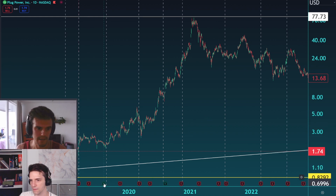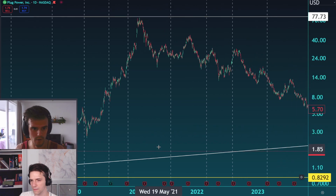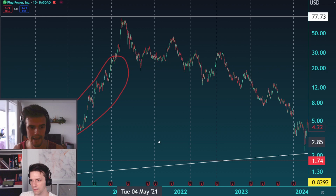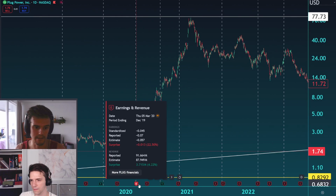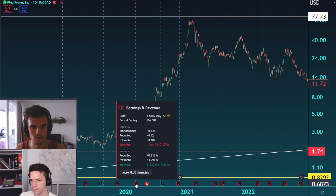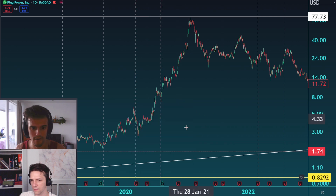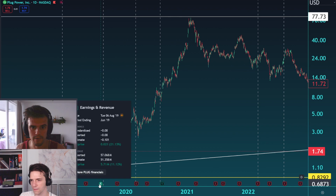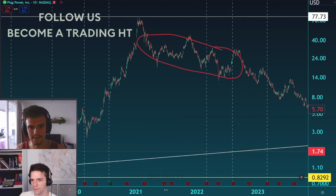But you can see sometimes the price went to the lower side after the earnings were released, and other times it skyrocketed. We can see these ones right here during 2020 and 2021. The price was going higher and higher, and the earnings weren't as good as expected, at least not all of them. And the opposite is also true during the 2021-2022 period right here. The earnings were all negative, but the price was kind of ranging. And sometimes after the release of the earnings, the price started to go higher.